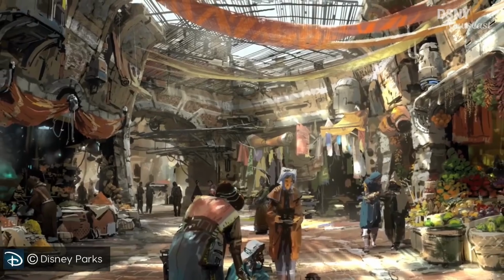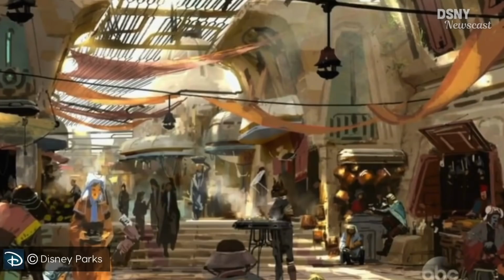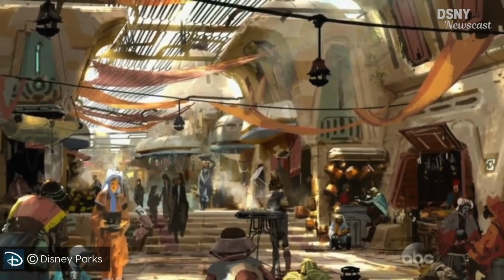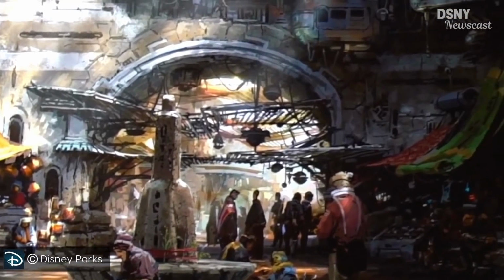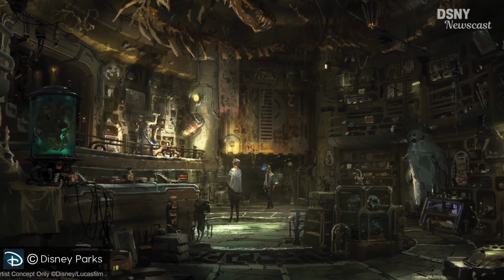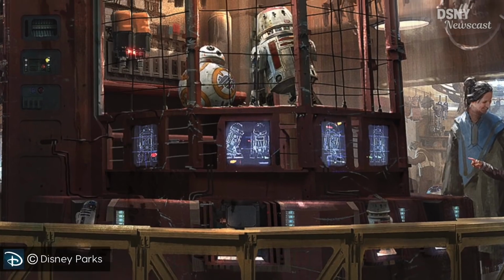But up until today, we've only known of a few details of the types of shops that can be found within the Merchants Row section of Black Spire Outpost, which is the area that will be a bustling market of colourful characters and otherworldly goods. However, we now have this amazing new concept art and name and details of all the marketplace shops.